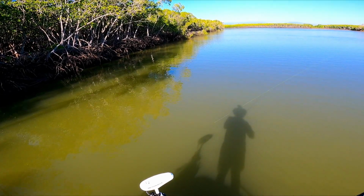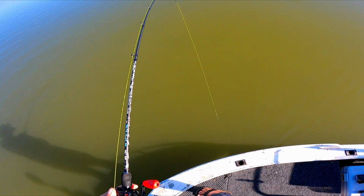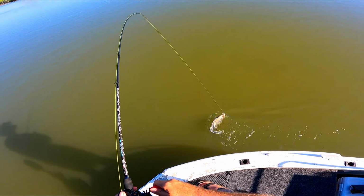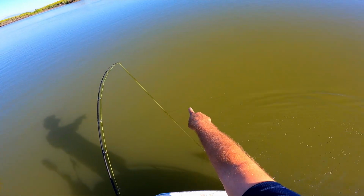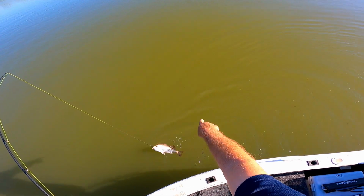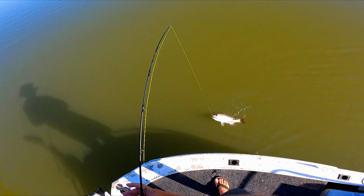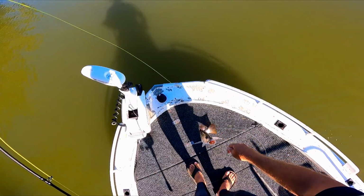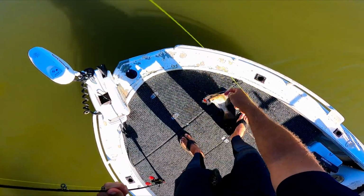I put my thumb on the drag just to make sure it doesn't go in that snag. Holy crap. Another stonker. Be in the 40s for sure, that one. They're spitting out the jellyfish, look. I don't know if you can see that in the water. Look at them all. They're eating jellyfish. Who would have thought? It's all over my foot.